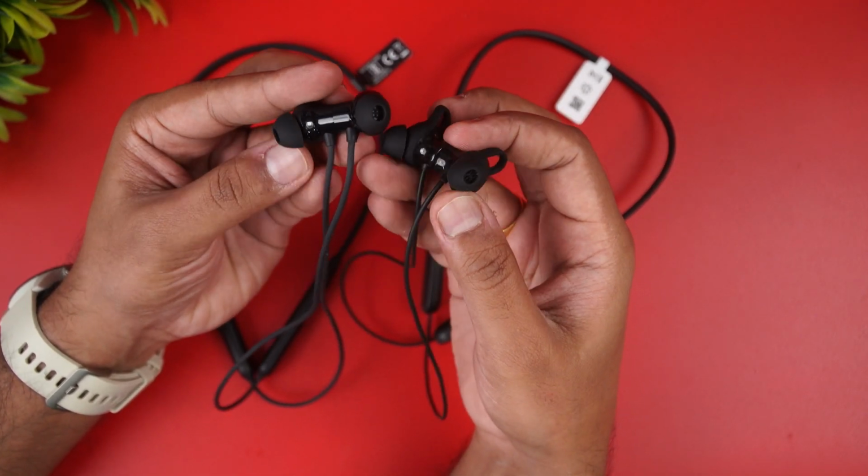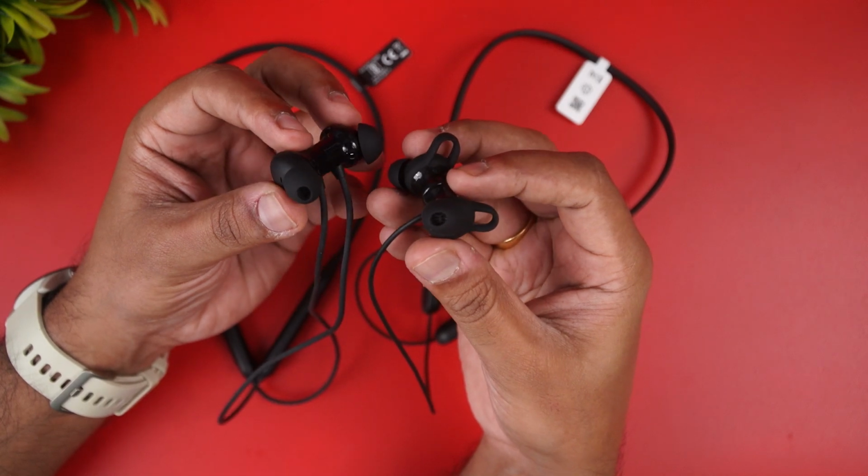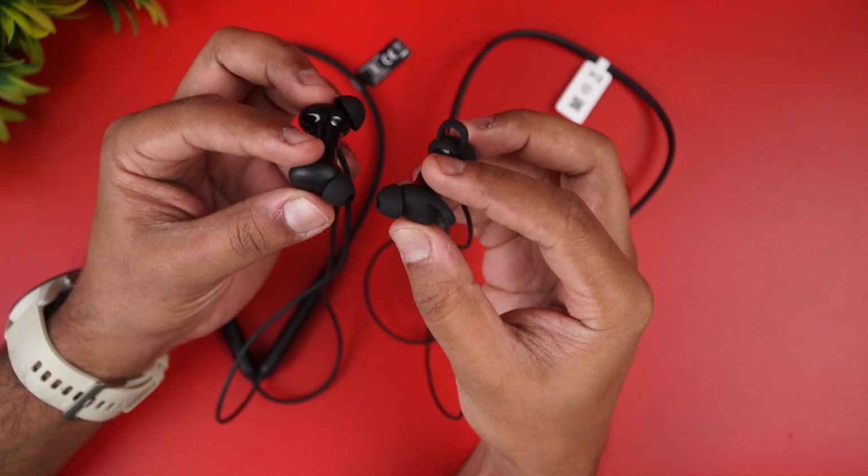Now in terms of buds, you can see the ear tips on both are quite similar. Nothing much to differentiate in the comfort aspect. The Bullet Wireless Z2 is quite comfortable in terms of longer usage, and even the Oppo Enco M32 feels quite comfortable, except for the ear hooks design, which was slightly causing discomfort after a while, at least for me.